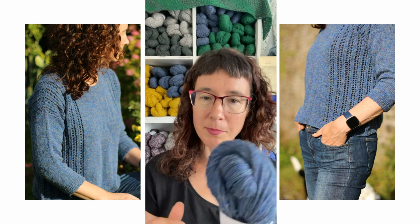Cindy, you wanted to know what size needles you're using. 3.75 millimeter, which I think is a size 6. Someone might double check on that, but in millimeters, 3.75 is the size of the needle.